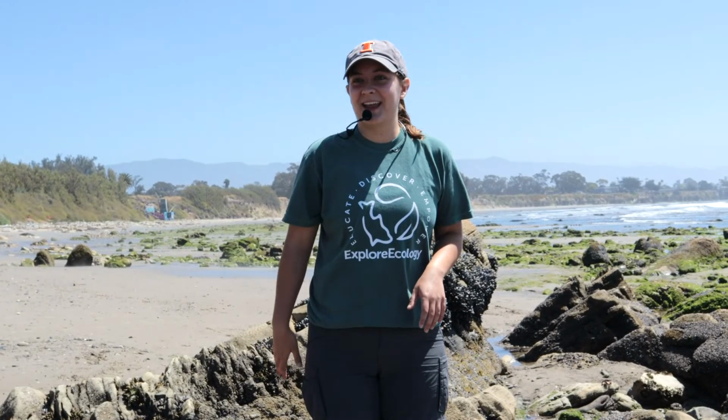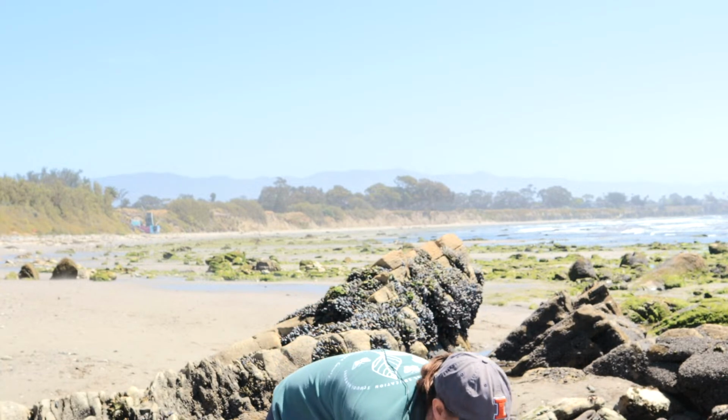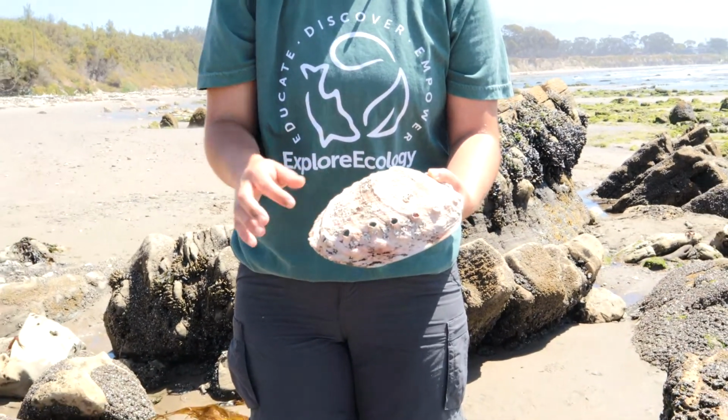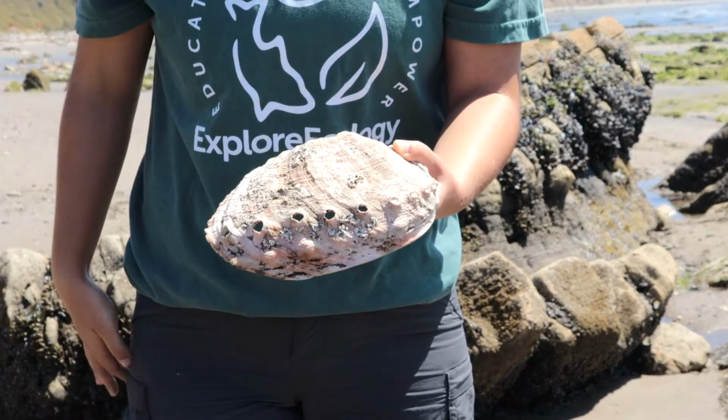Alright, let's take a quick break and answer some of your guys' questions. Okay, the first question is, why does the abalone have holes? That is a great question. Let me bring the shell up so we can see if we missed the holes. They have these holes along the shell. And I'm actually not entirely certain why they have these holes on their shell.